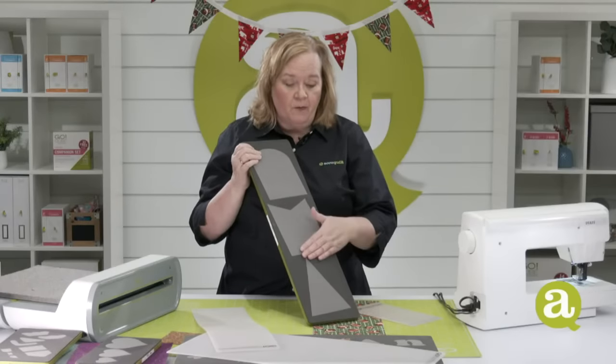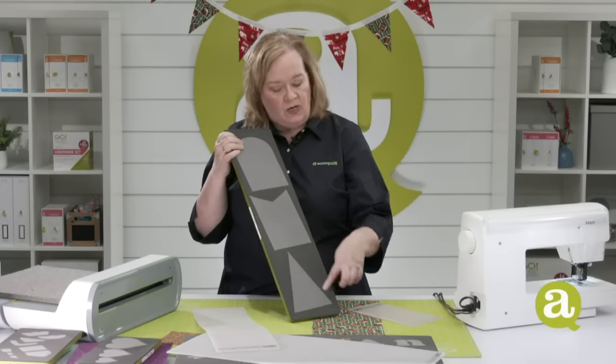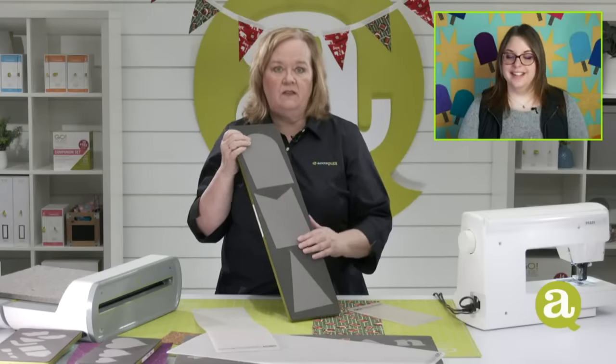So today, for my pennant, I'm going to use this triangle shape. Christina, do you know what kind of triangle that is? Isosceles. Isosceles, good answer.